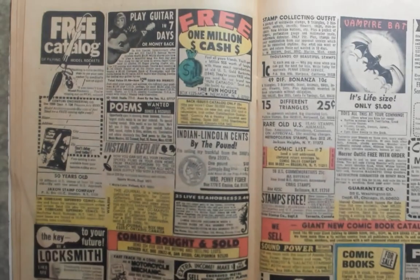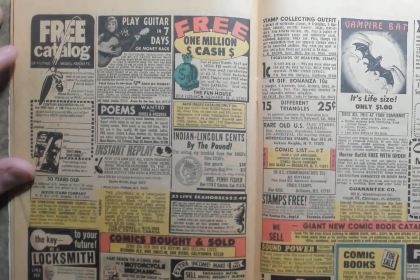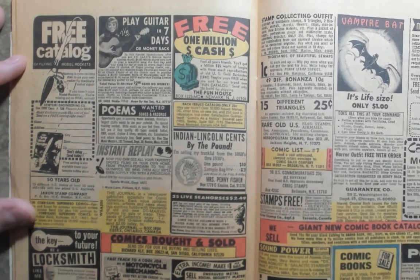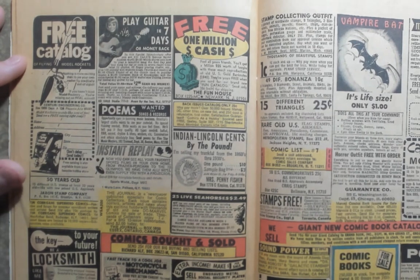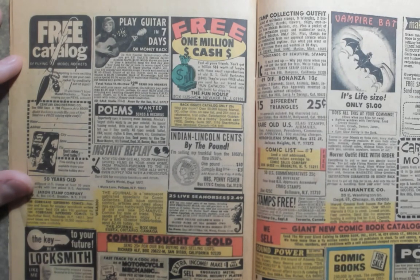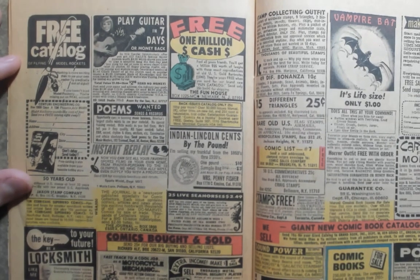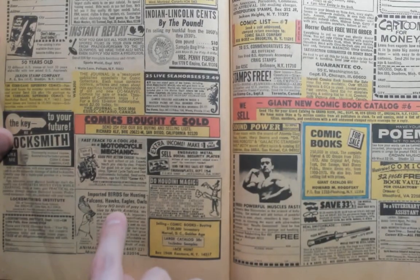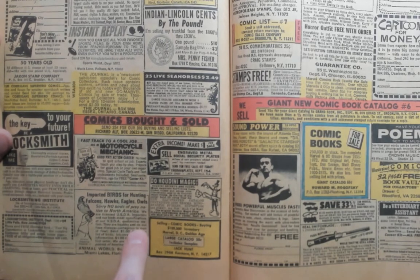Oh, then we got some more ads here. Free catalog of flying model rockets. The key to your future. Be a locksmith. Comics bought and sold. Extra income. Do Houdini magic. Imported birds for hunting. Falcons, hawks, eagles, and owls. Sorry, no birds of prey native to North America.